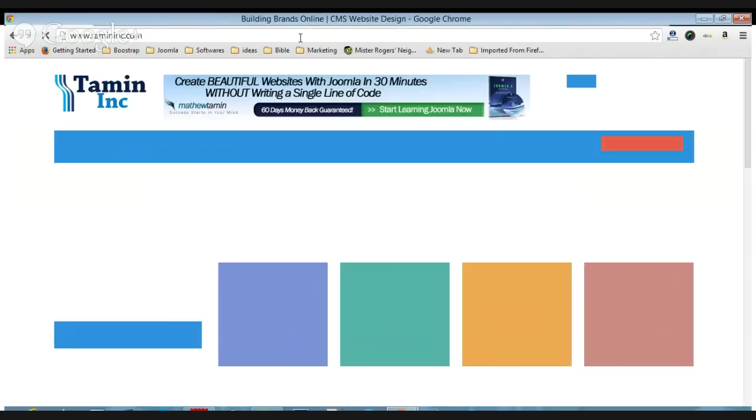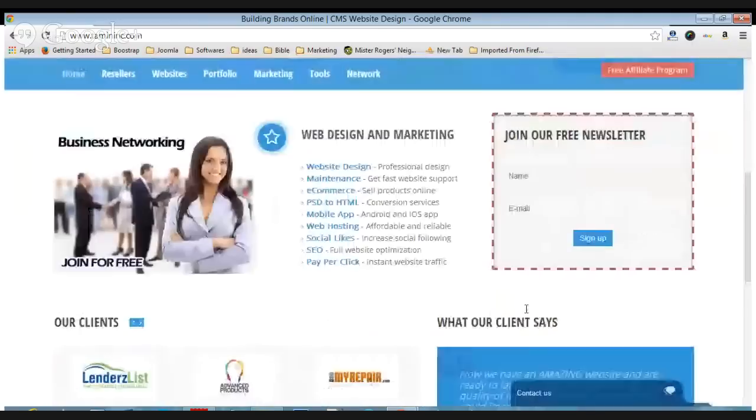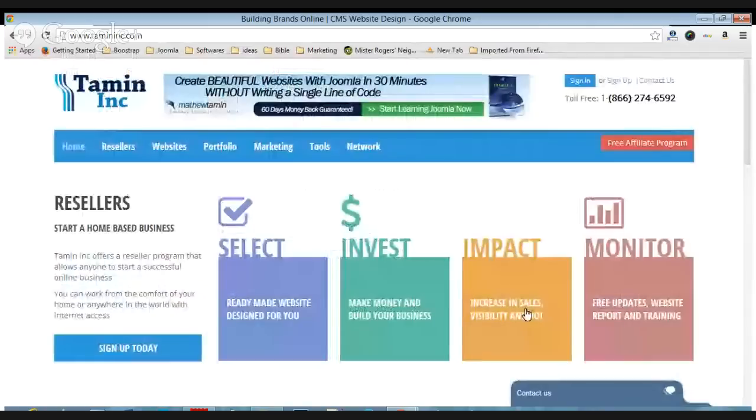And here's my other website that I created with Joomla, Taming Inc. All this is Joomla sites. These sites were created with Joomla. And let me show you a few other sites that are Joomla sites. These sites were created with the same methods and techniques that I'm teaching in all these courses.